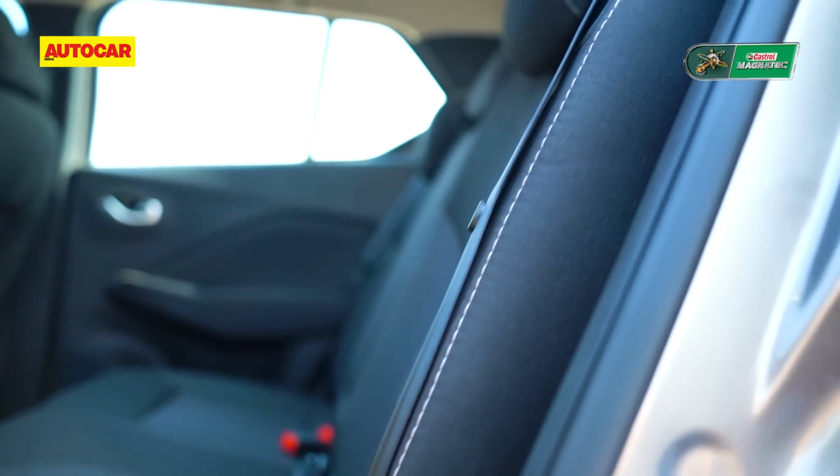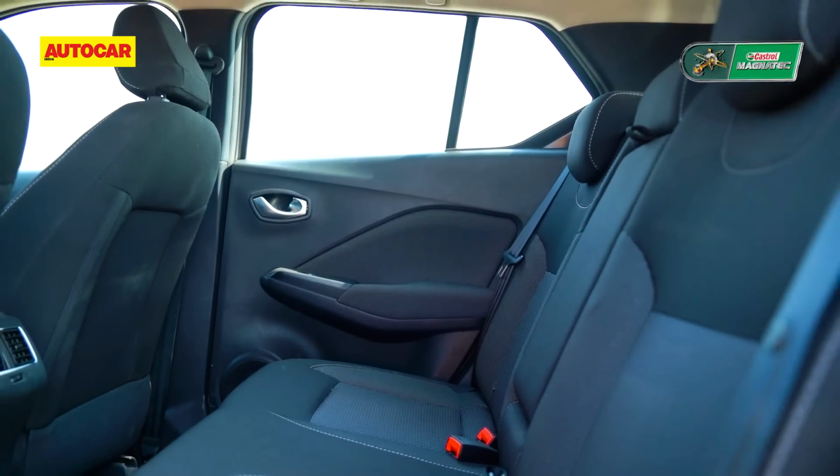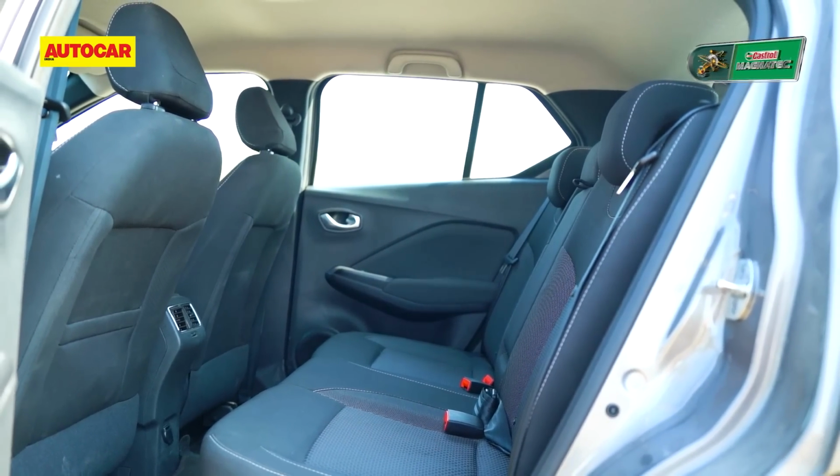It also doesn't have a whole lot back here to wow you, I don't think. The fabric upholstery looks pretty basic, and there's not a whole lot of creature comforts. It all looks a bit stark, to be honest. It's also a bit of a step up into the Kicks' cabin, and the rear door aperture isn't all that large.